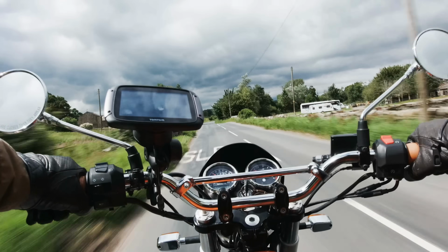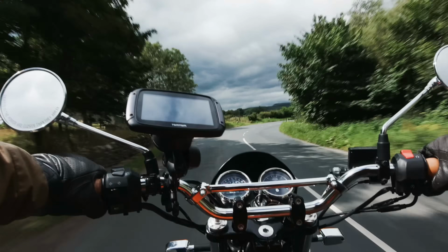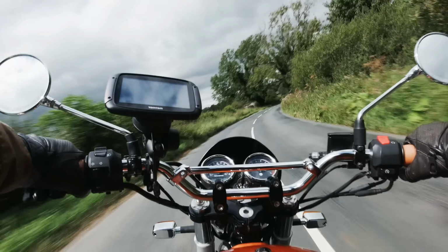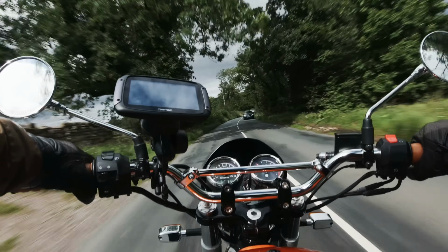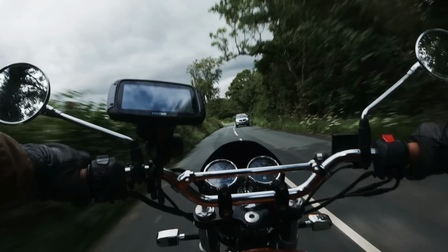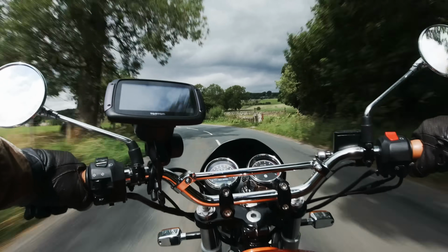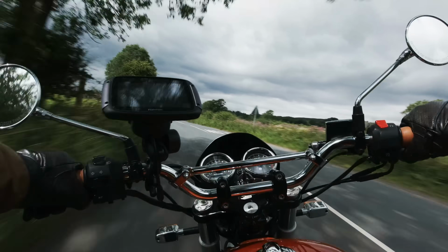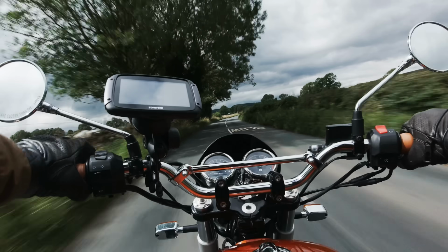Now, as far as the comparison of these two bikes as tourers goes, it's got to be out of the crate. Obviously, you can make alterations to both of these bikes to make them better in one respect or another. I don't want to get into that. I want to stick to the specifications out of the crate. The Interceptor 650 is a fantastic little touring bike. Comfort out of the box is reasonable.